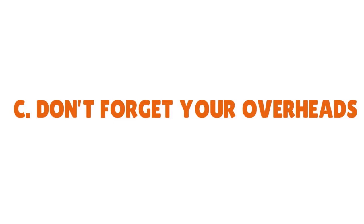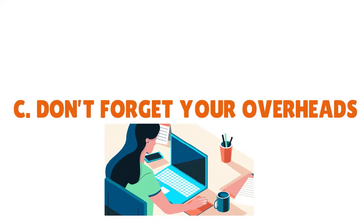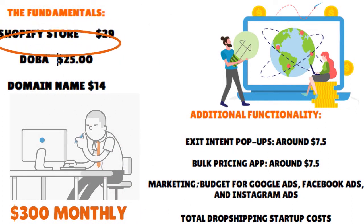At the end of the day, I was just giving you the cost of your drop shipping operation, but drop shipping is only one element, one criterion in your online store. So when you do the math, you have to add your overhead to your drop shipping expense. Okay, this is very important. As I said before, the online store setup will cost you about $29 a month with Shopify, for example. The Doba subscription will run from $25 a month, as you can see on the screen. And you also have the custom domain, marketing cost, and additional apps.